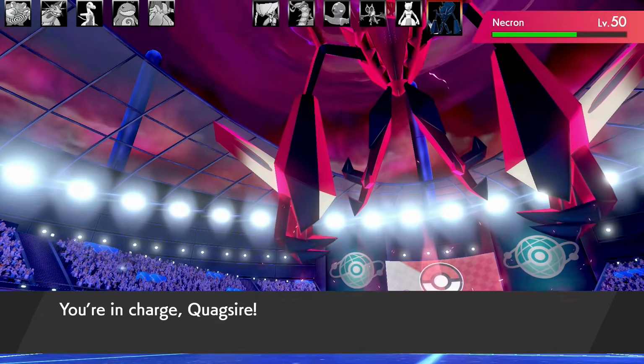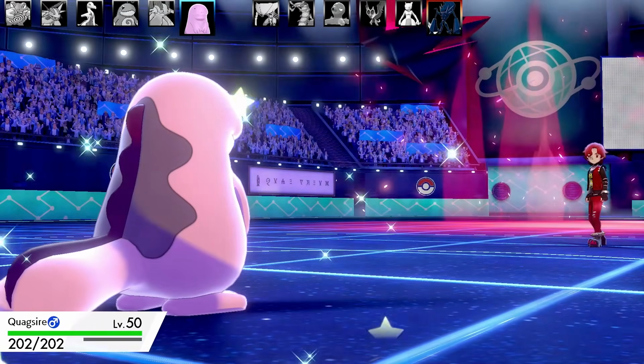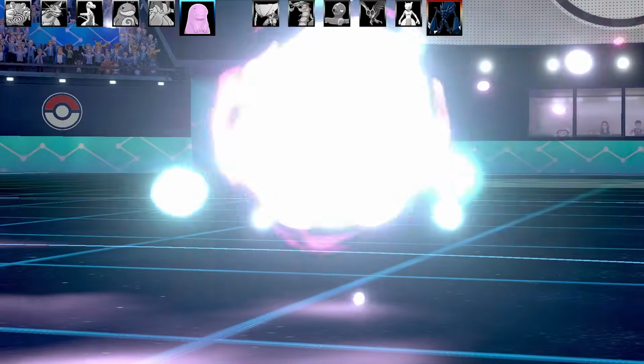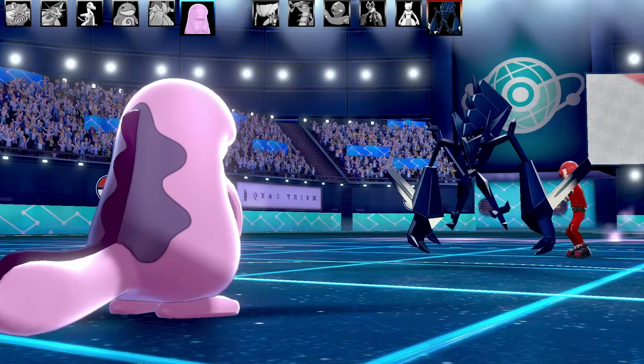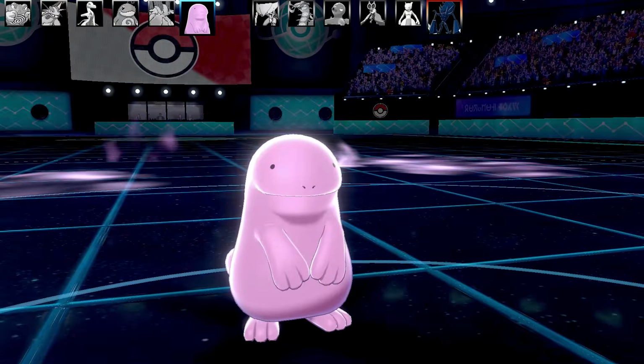My last Pokemon is going to be Quagsire. This is my Choice Band, it says. I don't know if I'm going to outspeed Necrozma, and my best move would be Earthquake. That's about it. That's if I'm even able to outspeed it. It's going to outspeed me and go for a Prismatic Laser. No way Quagsire is living that one.